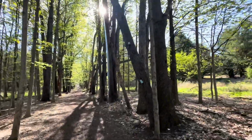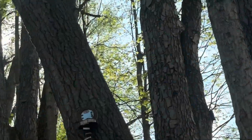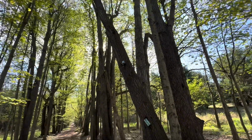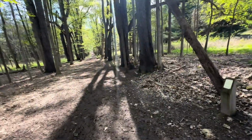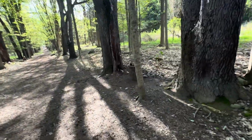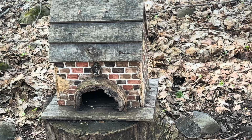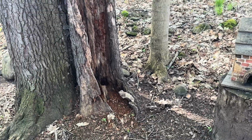Oh, looks like we got a silver door up here. See if we can get that without the sun in our face. Yeah, pretty little silver door. Very cool. Oh, look. That one is cool. It's a little brick house. Check this out. A little brick fairy house.